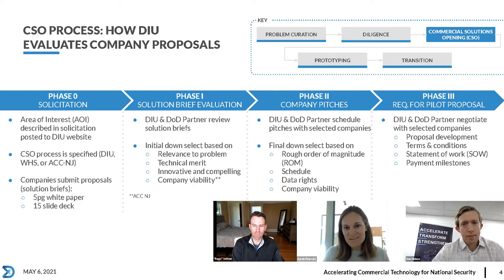Within the DoD, there are traditionally many, many users that would benefit from a new technology or a new platform. So we work really hard to make sure we've got a lot of those users in the same room so they can all benefit from our prototyping efforts. Once all that curation is complete, that's when we roll into phase zero here. In phase zero, we kick it off by posting a problem statement. We call this an area of interest, and we post it up to our website.